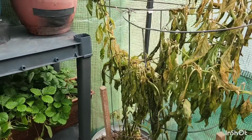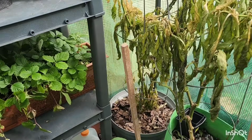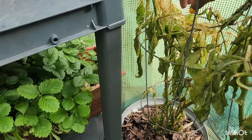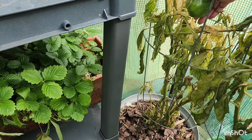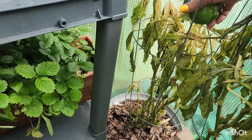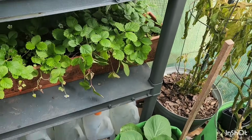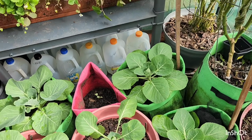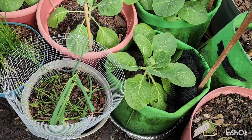And y'all, I'm looking in here, and I didn't see this the other day when I moved stuff around, but this one, if I could reach it, had a little pepper. Oh well, I gotta get it. All right, so that one had a little pepper on it. If I'd have known that was there, I would have taken it before the frost, the freeze.